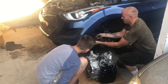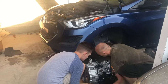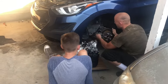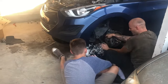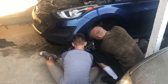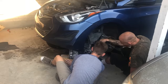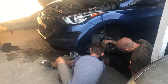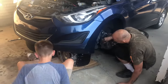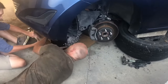I can move this. That'll give us quite a bit of room. All right, we're going to go straight in from here. Ready? Don't push on any hoses, okay? Okay, what I need you to do, I need to get on the other side and push that in. We have to rotate it now. Okay? All right. Just got to rotate it like that.